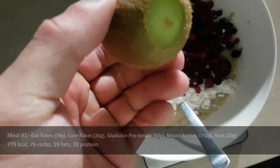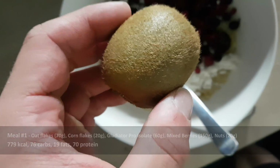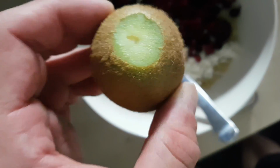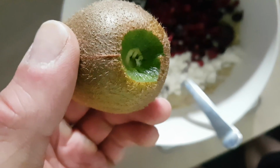And I also put a kiwi here, just cut out the hard piece that I don't like, keeping on the skin, because in the skin is digestive enzymes to help you digest the protein, which is a very good benefit. So I ate a kiwi at the breakfast and post workout. But anyway, time to enjoy.